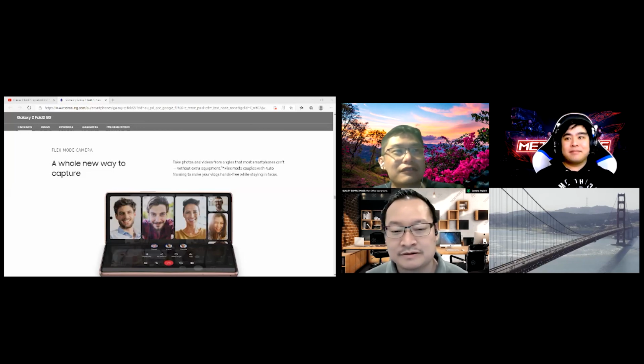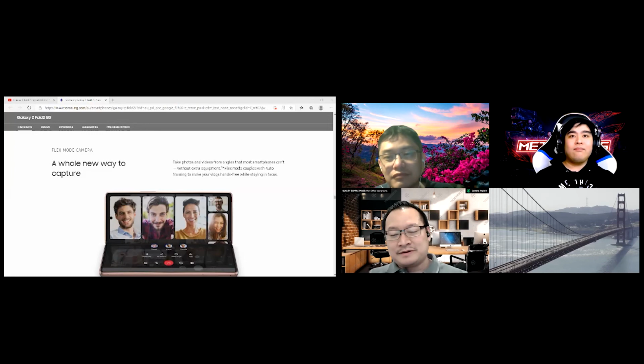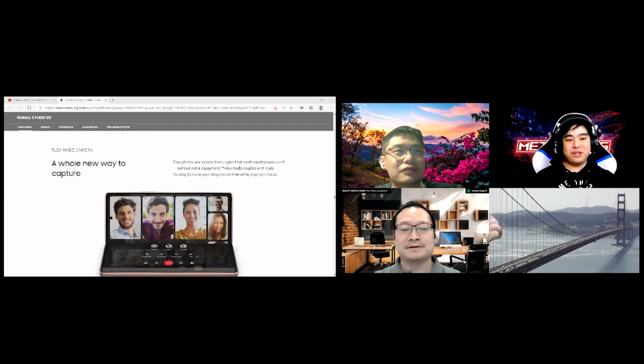Obviously there'll be a lot of multitasking possibilities. You could have a video conference meeting on the top screen, and then on the bottom screen you can type up your minutes, type up some notes during the meeting. It'd be easy to type, right? Yeah, that's why this has been mostly for productivity. Like the Notes series is meant to be for productivity, so this one is going off that as well.